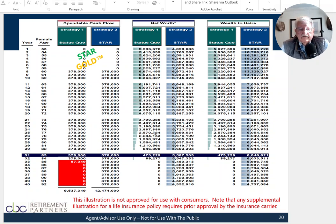And by her middle 80s, she has completely run out of money. And if she were to pass away any time after that, there's nothing left over for her family because no more income can be paid. So by age 92, we've created $12 million of income versus $9 million of income. And that's the typical outcome we have by converting pre-retirement and personal assets to tax-free.